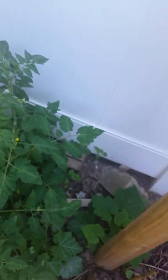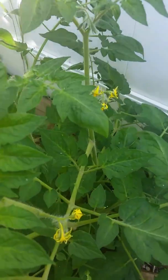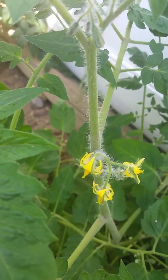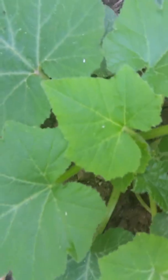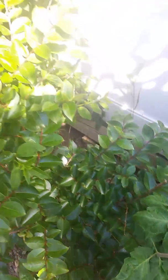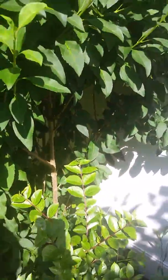Anyway, I have a lovely tomato tree back here. It's blossoming, and I would anticipate that in about a week or two I should have some tomatoes. And then this is my squash. It's growing up nicely, and I'll show you again in about a week or two how much fruit these items will produce.